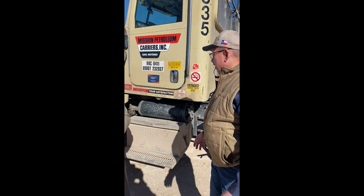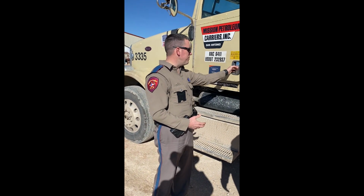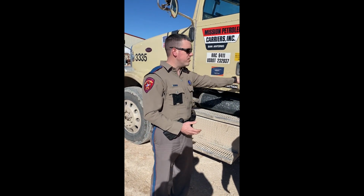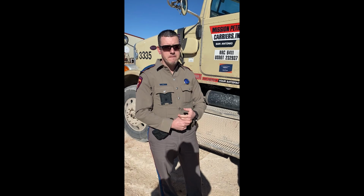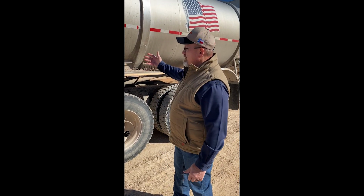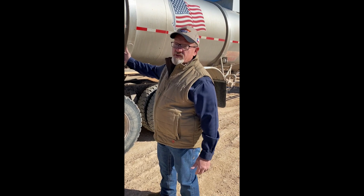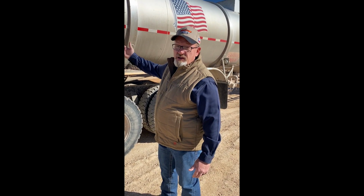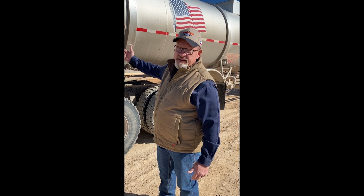All right. Is that everything in the cab as far as the HM goes? Other than the other paperwork, he's got to have his HM registration also in the paperwork with the shipping paper. And his permit book. Yes. Okay. All right. And we're continuing to talk about hazmat on the trailer. What is required on a hazardous materials vehicle? This is on the outside.